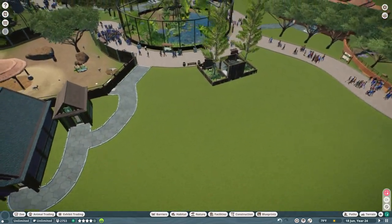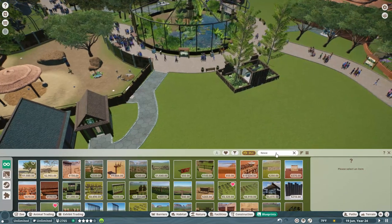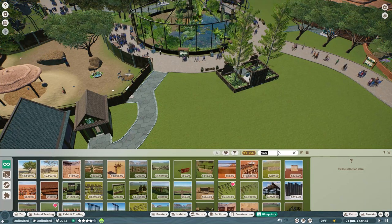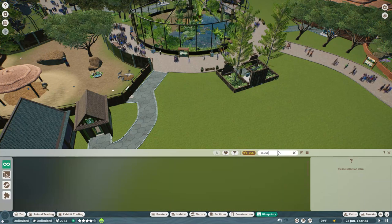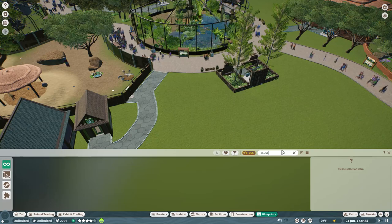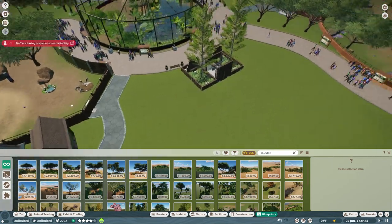So, as for what's going to be next, I was honestly thinking about maybe doing the giant anteater and capuchin monkey combination. But I haven't really decided. We will see how it works out. Anyway, guys, thank you very much for watching.